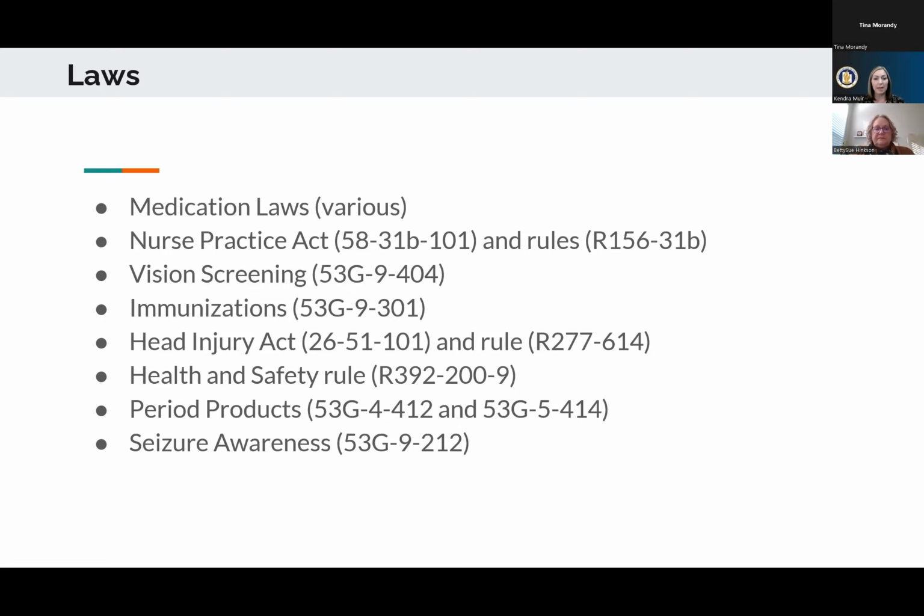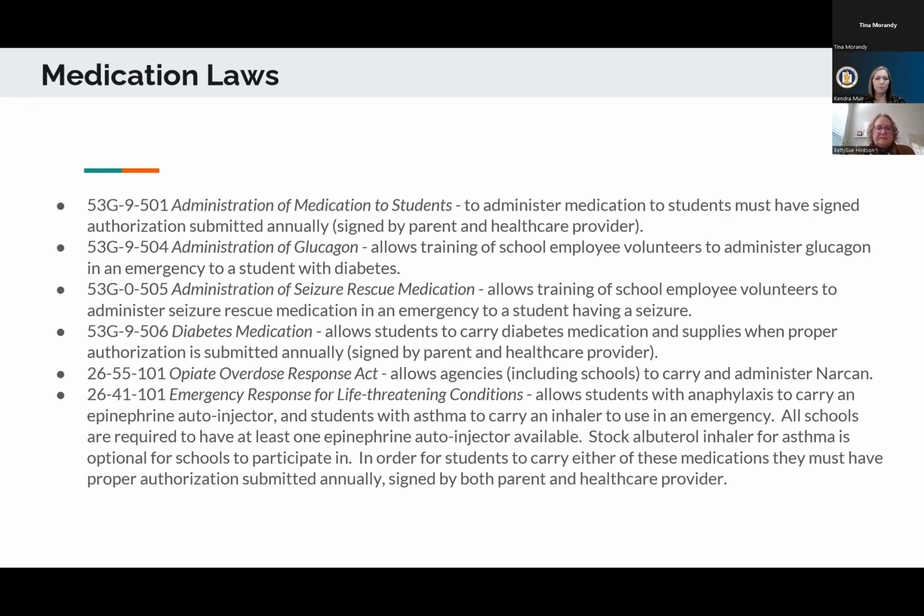Also the Nurse Practice Act and rules, the required vision screening that is within schools, required immunizations, the Head Injury Act, and then also the health and safety rule, period products, and seizure awareness. It's important that staff is aware of these laws and rules because they're also required by law to be within the limits and follow the law. So first off, we're going to be speaking about medication laws.